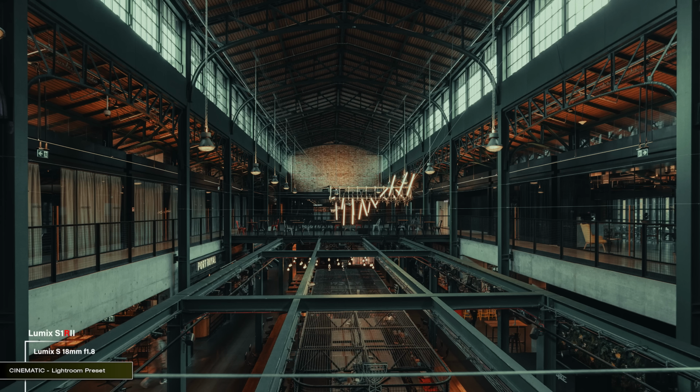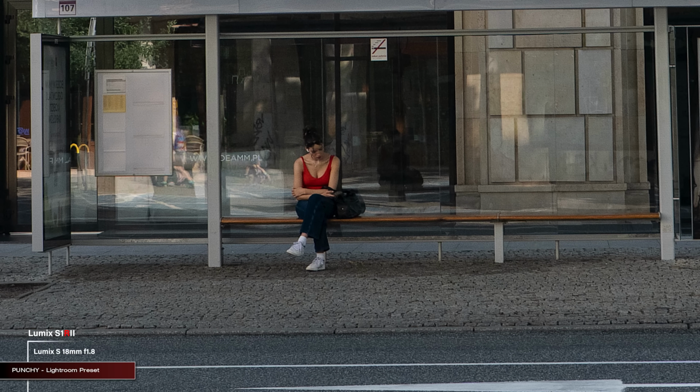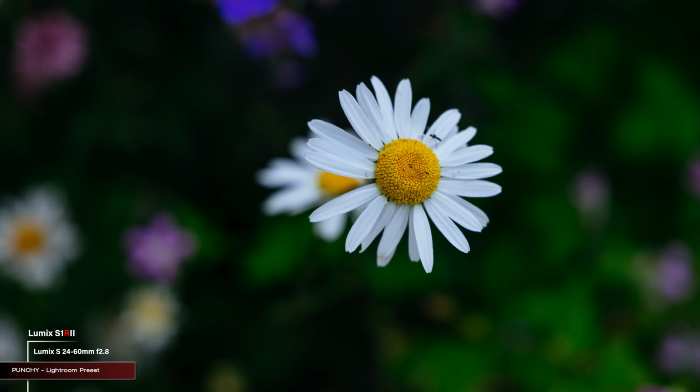So value for money, I think it's a very good value for money for a camera with a hybrid spec like this. This is way more than your standard camera in this class because of the video features. But photography, amazing colors, amazing quality, very much worth the price tag.